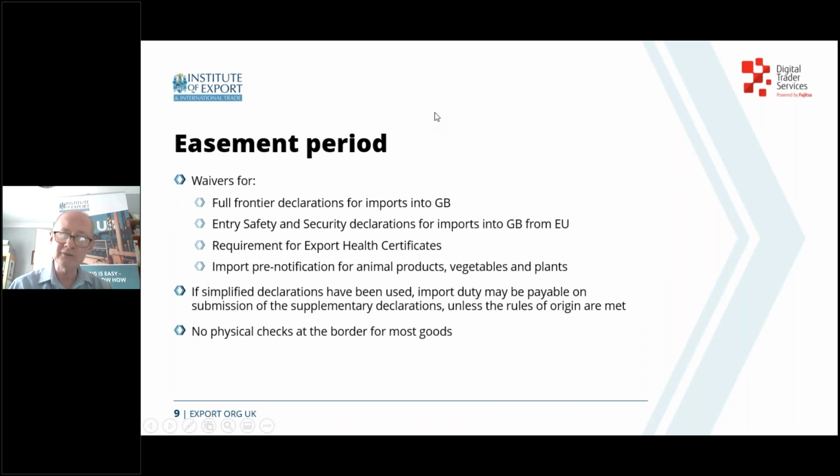Now, let's just consider the easement period, because we talk a lot about easements, and what we mustn't do is just take them for granted and assume they'll always be in place. We have the waivers for full frontier declarations that we've referred to. And when I refer to Great Britain, obviously I'm referring to England, Wales and Scotland, very much a different position for Northern Ireland. But then also we have waivers for safety and security declarations.